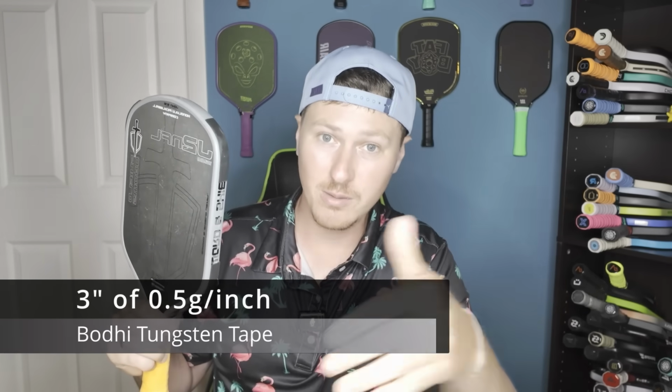And for the weight setup, I put 3 inches of 0.5 gram per inch tungsten tape, and I use Bodhi tungsten tape for all my stuff, and Bodhi grips if you're looking for those. But this just unlocks the power even more when you put it on these corners. So I put it on each of the 4 corners. It just makes it even better. But this is the best power paddle stock on this list. So if you don't want to mess with weight, this is already great stock. You want to put a little weight on there, make it even better.